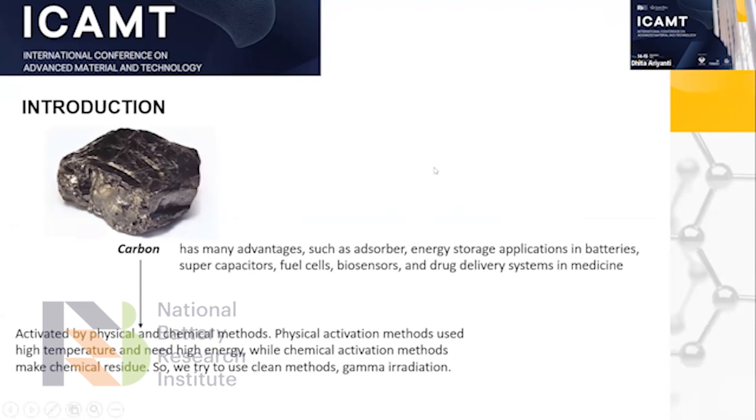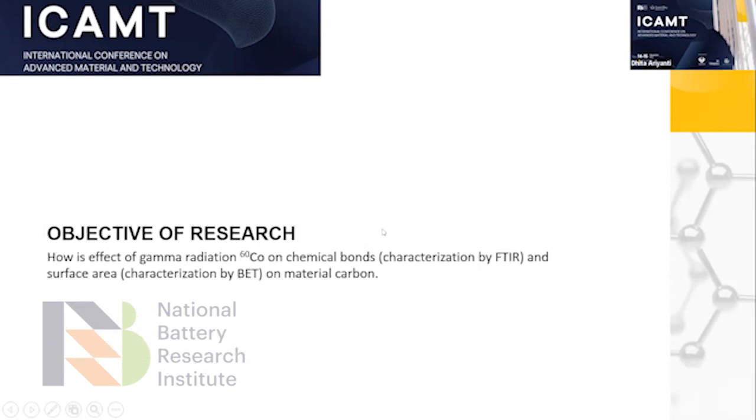But activated carbon is usually made by two methods: physical and chemical. The physical activation method uses high temperature and needs high energy, while chemical activation methods leave chemical residue. So we try to use a clean method, gamma irradiation. The objective of this research is to see the effect of cobalt-60 gamma irradiation on chemical bonds, characterized by infrared, and on surface area, characterized by BET, in carbon materials.